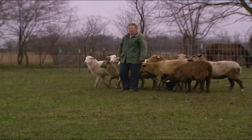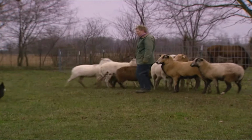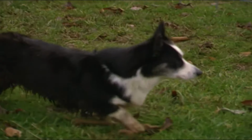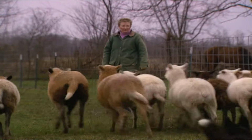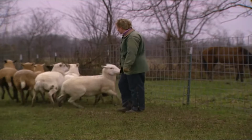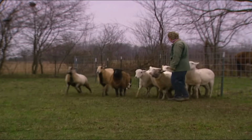Dainty or not, tomorrow Ingrid is competing in an all-breed herding trial. She has to prove Cardies can herd sheep with the best of them. Cardies were bred for small areas, not wide open spaces. The bigger the area, the harder the job for compact Ingrid.